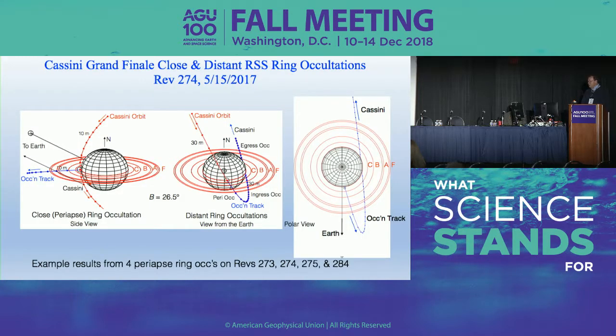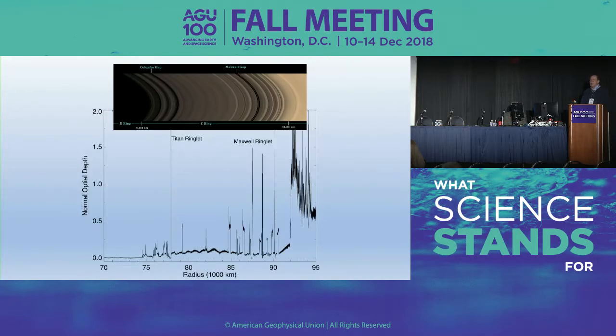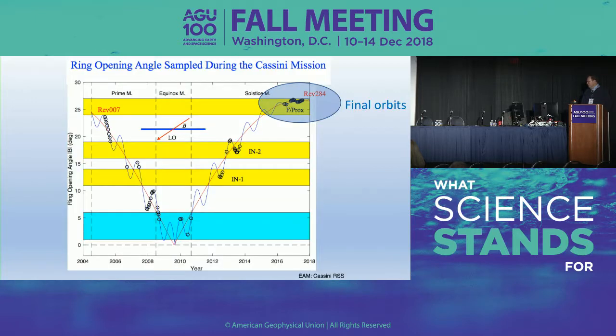We also had an opportunity during the mission to observe radio occultations, and this is a one-dimensional scan of the optical depth of the rings compared here to a two-dimensional image from the imaging instrument. But the advantage of the radio science observations and other occultations is that we get very high radial resolution, sometimes approaching 100 meters.